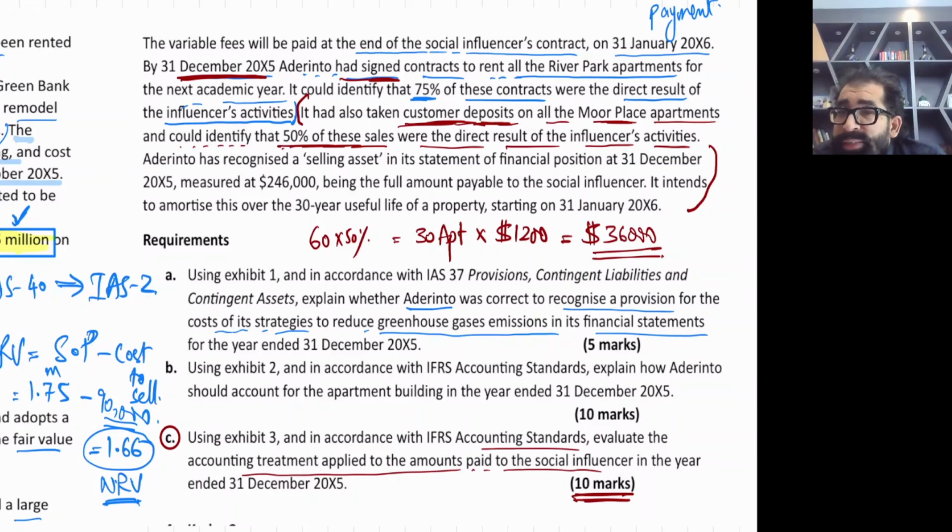But for the term of the contract, these are goods, not services. So you will be booking the complete expense next month. Okay. So this is the first option.